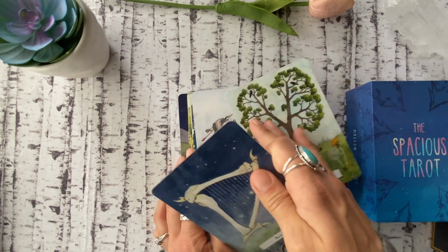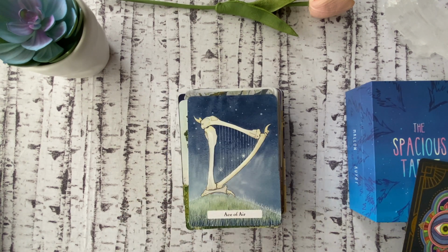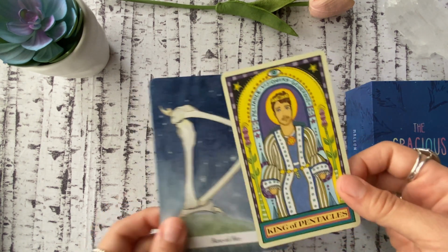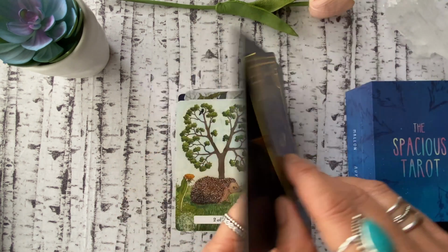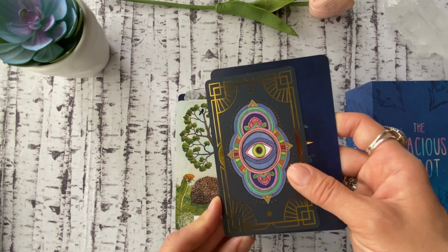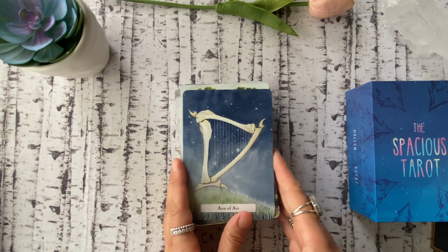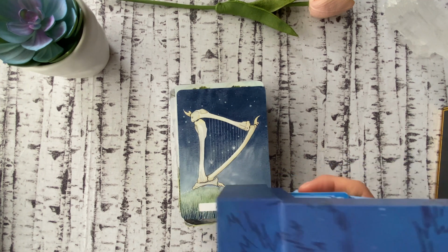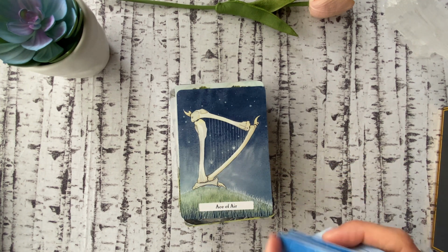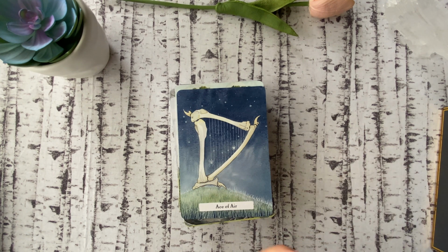Okay, so it's a beautiful matte finish. Let's go ahead and get standard tarot card size and compare. As you can see, it's almost oracle size. Which I knew going in, which is fine. So without further ado, let's go ahead and open up the Spacious Tarot and just see what we get. So I'm going to shuffle the Spacious Tarot a little bit and then see what combinations we end up with.